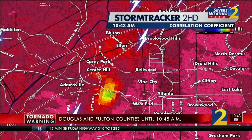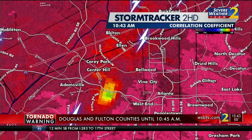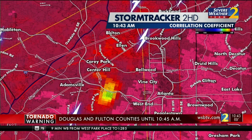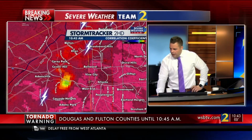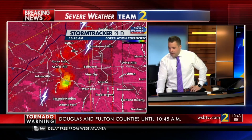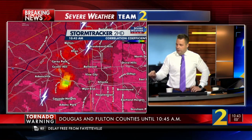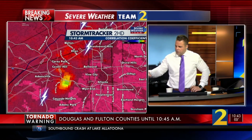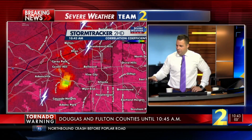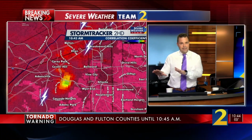Okay, producer Josh says that we are seeing a tornado. Actually, APD confirming MLK area, Cascade Heights area, and we're seeing that again clearly on Storm Tracker 2 HD. Where you see that yellow, that is going to be debris that has been lofted high into the air. So right along I-20 through West End, through Westview. Let me look a little farther to the east. Some other neighborhoods this is going to be near. Again, downtown Atlanta, eventually moving to the east toward Druid Hills, moving toward Inman Park, moving toward Edgewood, Kirkwood, all of those neighborhoods along and east of the downtown connector.